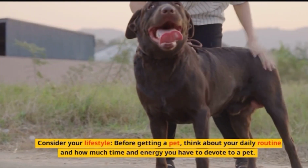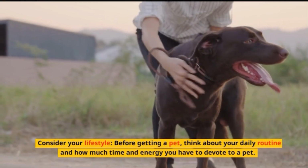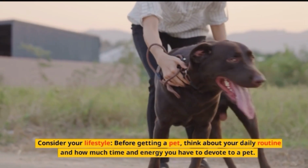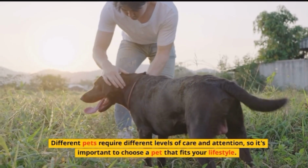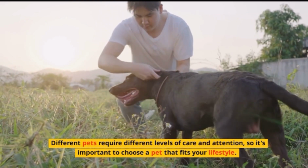Consider your lifestyle. Before getting a pet, think about your daily routine and how much time and energy you have to devote to a pet. Different pets require different levels of care and attention, so it's important to choose a pet that fits your lifestyle.